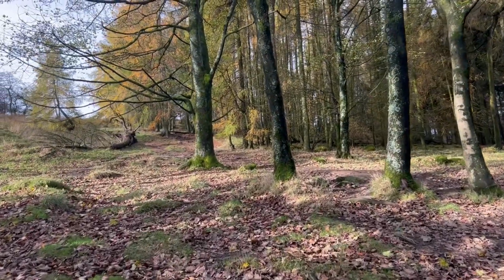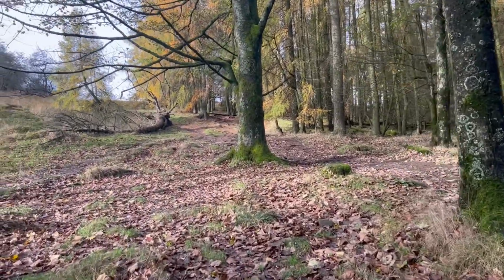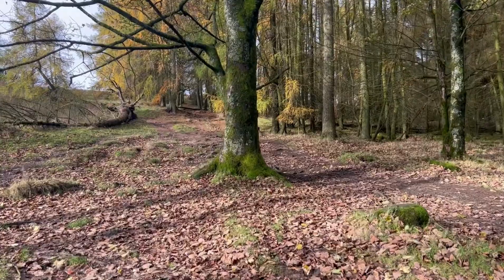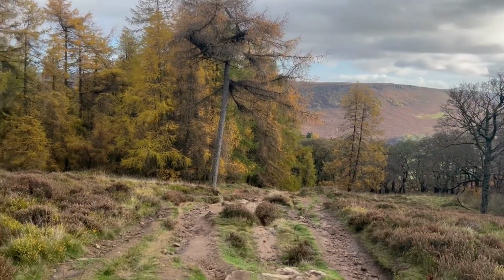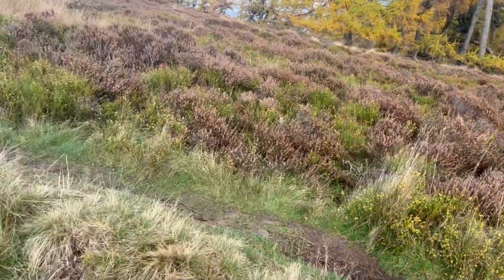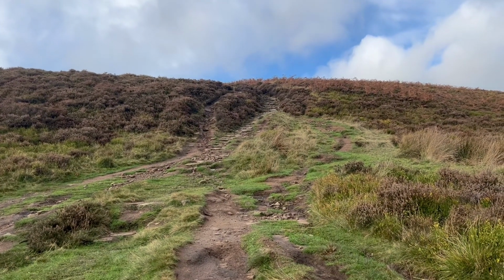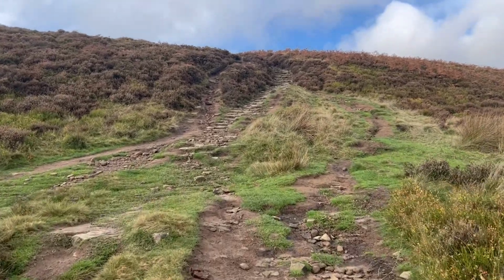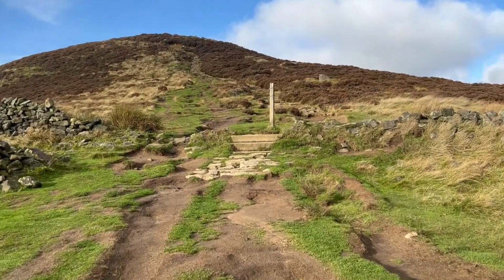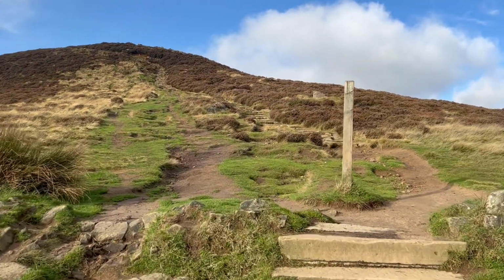Continuing up through this little bit of a wood. It's easier walking now. Not so steep and not quite so slippery. Still uphill though. Well, I've climbed up through the wood now. Still climbing up these steps until we get to the summit. There we are then, last final push up to the top.